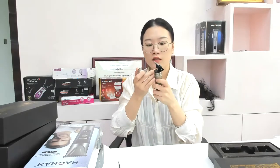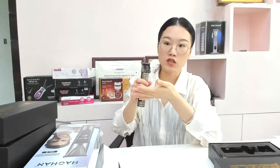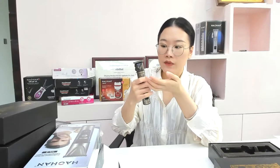And another special design is it comes with a clear cover, which model HAOHAN 3 doesn't have. You can see. Let me turn it off. It's a clear cover. The function of this clear cover is to protect the motor and make it work for a long time, so it won't be destroyed by the hair which you cut, and it makes the machine look clean and not very messy and dirty.